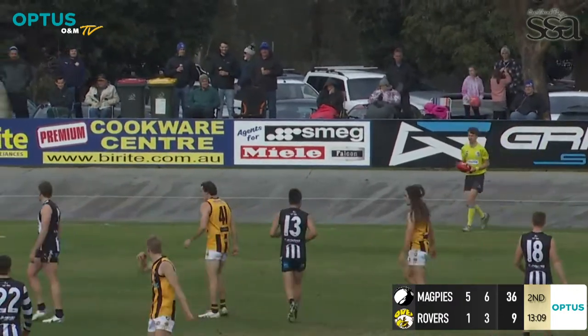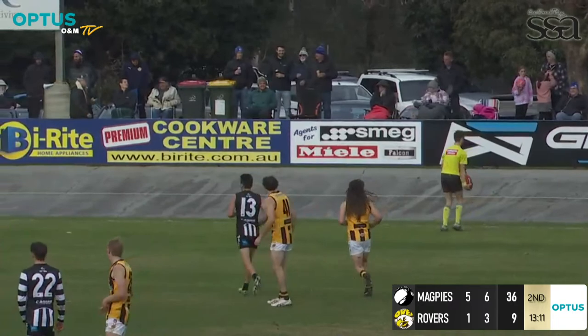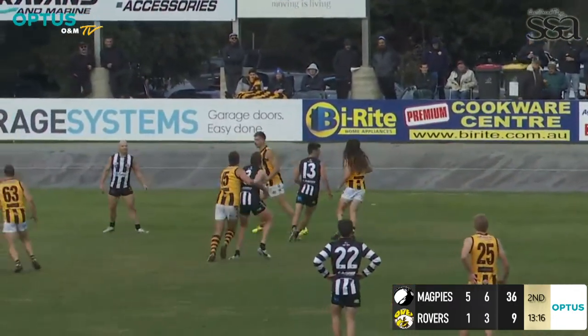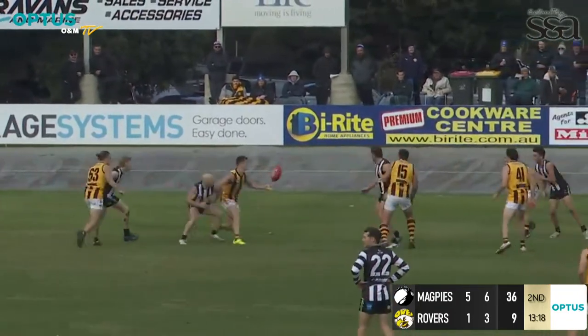Since Luke Gold brought the margin back to 15 points, they've gone bang-bang through Newton and Sharrock and they hold a 27-point lead. Halfway stage of this second quarter.